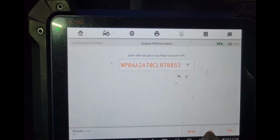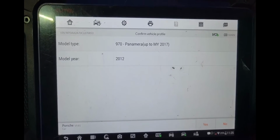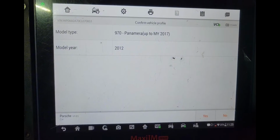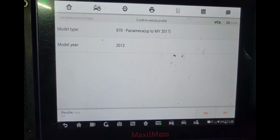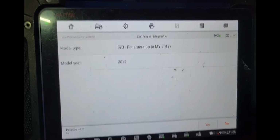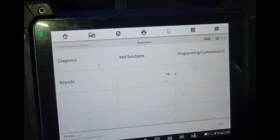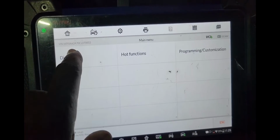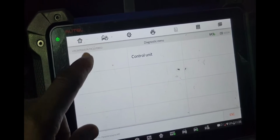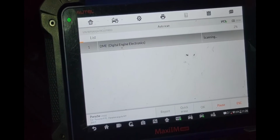Be sure you have internet connected. This is the VIN number. Say OK. 970 Panamera up to May 2017. This is 2012. Say yes. Okay, diagnose. Let me auto scan. I want to scan everything before. Ignition is on. Car is not cranking.